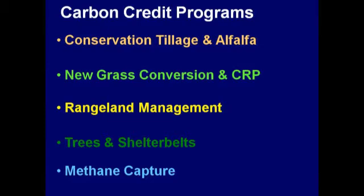There's credit for conservation tillage, which basically is a no-till program, and as a part of that includes alfalfa. There's a program for new grass conversion, where you've had cropland, you've seeded back to grass. CRP fits into that category as well. You can earn carbon credits for rangeland management that uses practices that increase the growth of that grass. There's also a plan for shelter belts and trees. Within certain limitations, you can earn credits, and you can earn credits for methane capture.